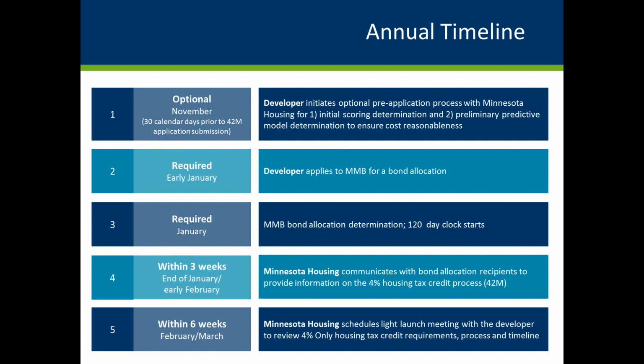So this is a meeting that will be scheduled with an underwriter, our architectural staff from Minnesota Housing, and the owner. And it's a new process that we've created to review 4% only tax credit requirements, walk through some of the process, the timeline, including design standards. It's an opportunity for you to be able to meet and discuss any issues or concerns with underwriting and our architectural staff.